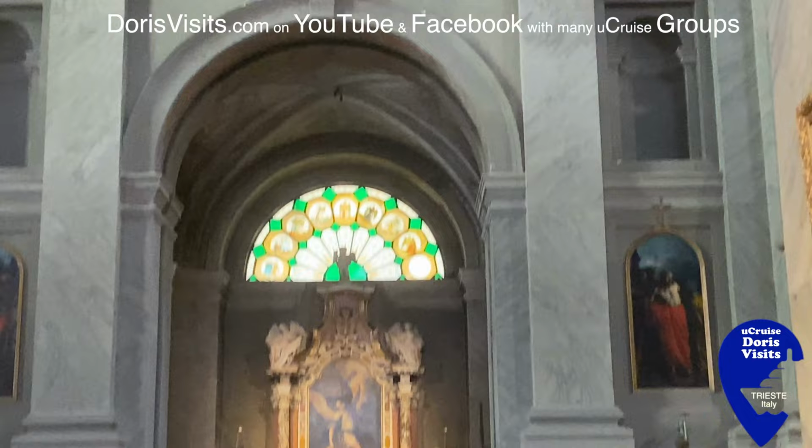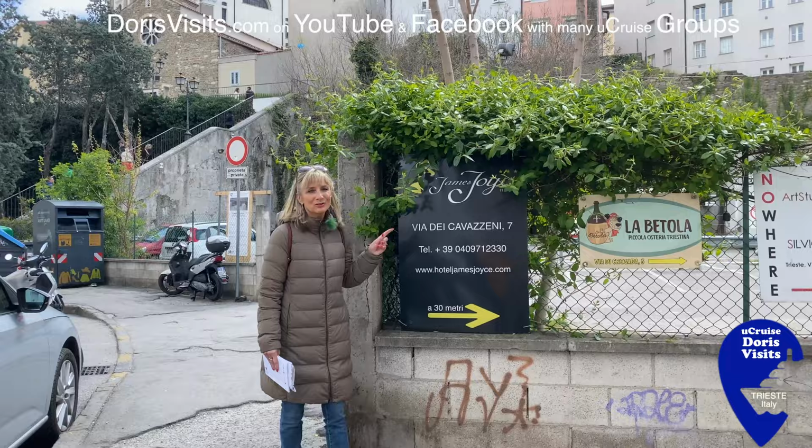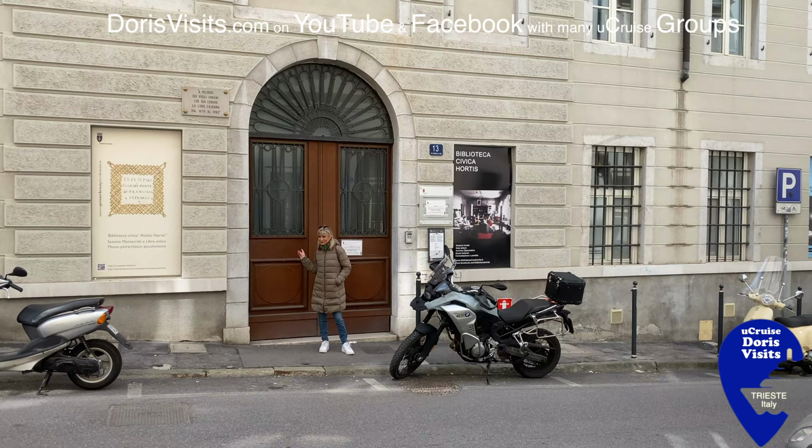Although we made a detour from the Via San Michele and we went up through the gardens and saw the church, we've seen a sign for the James Joyce Hotel, so I reckon that might be a clue. We found the James Joyce Museum. This is what you're looking for. Unfortunately, it's closed. Well, it is a Sunday.